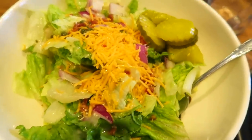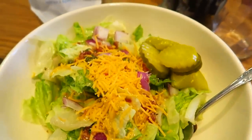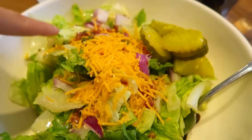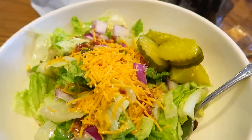I've just changed out of my white USA shirt because chili or any food is never good when I wear white. It gets on it and ruins it, so I've changed. Okay, so for dinner I have my salad, which is a mix of iceberg and romaine lettuce, a bit of cheddar cheese, capers, red onion, pickles, and a pepperoncini.